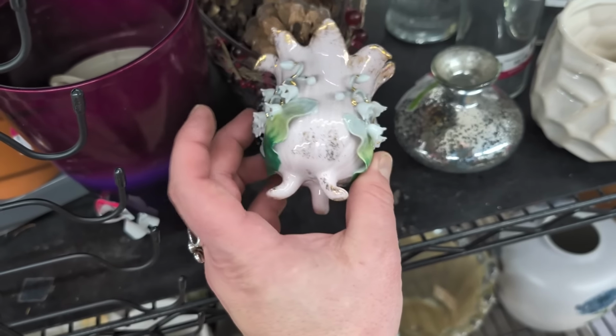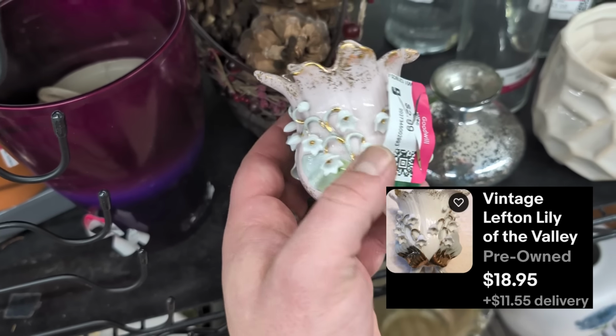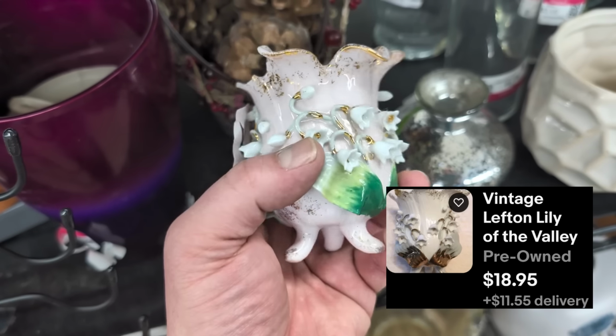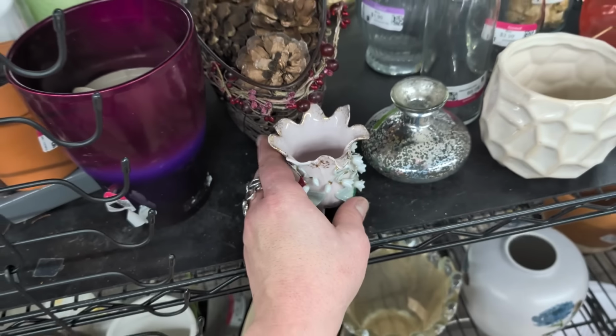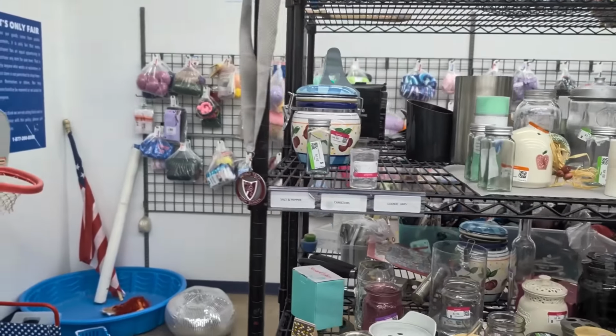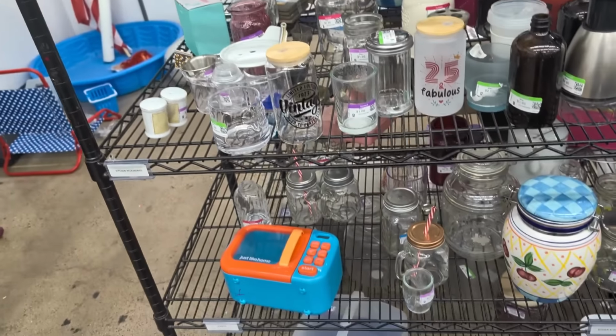This is so pretty and it's so broken. That makes me sad. It's so fun and unusual, and actually the petals on the flowers aren't all that bad, but that whole big piece is broken off. Boo. Yeah, there really wasn't anything exciting on those carts at all.